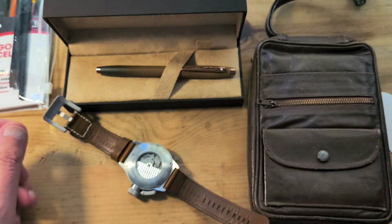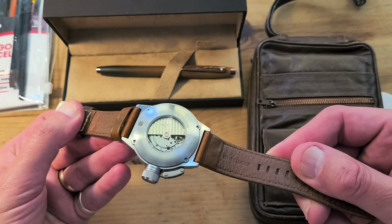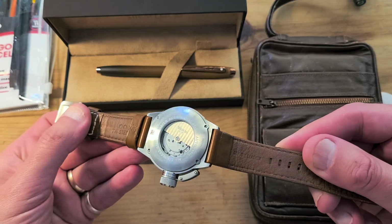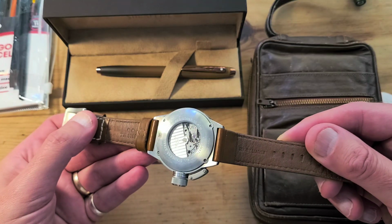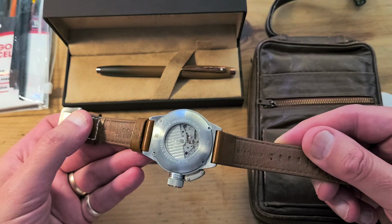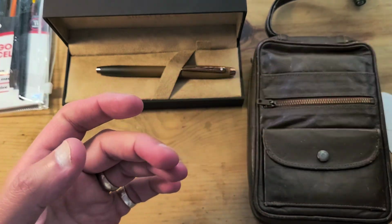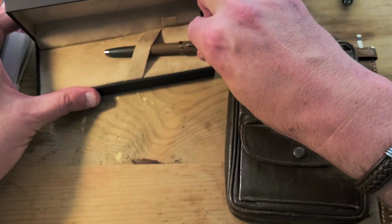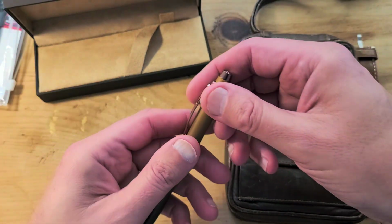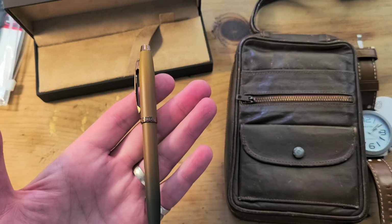There you can see the movement of my watch. Look at that, isn't that beautiful? The way that works. So something that's finely engineered with a brown leather strap, and now looking at it against this Sheaffer pen. It's absolutely stunning. It's got a graded colour wash, basically.